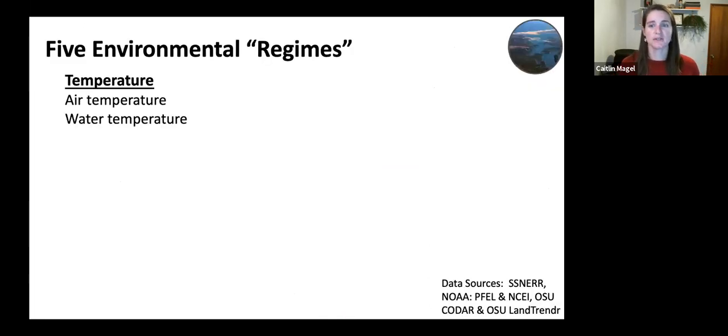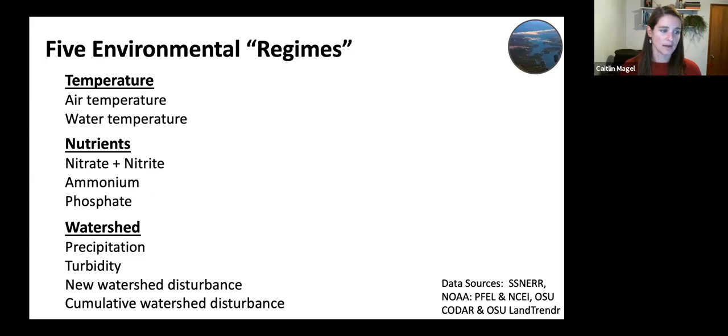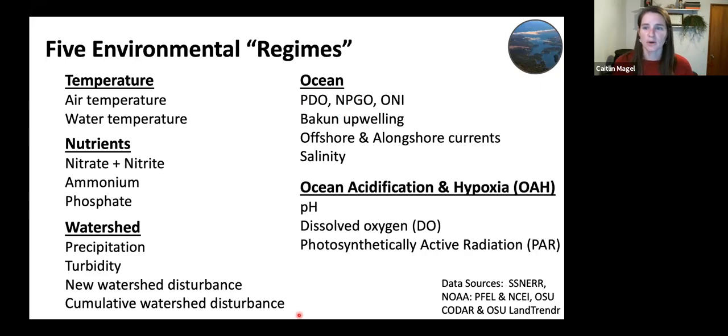So to answer these questions, I compiled environmental data sets across South Slough to describe what I'm calling 5 environmental regimes. So these were data related to temperature, nutrients, watershed factors, including watershed disturbance like forestry practices, ocean-related factors describing upwelling and currents and other regional ocean indices like PDO, which you might be familiar with. And then a regime describing ocean acidification and hypoxia-related factors, so pH and dissolved oxygen.